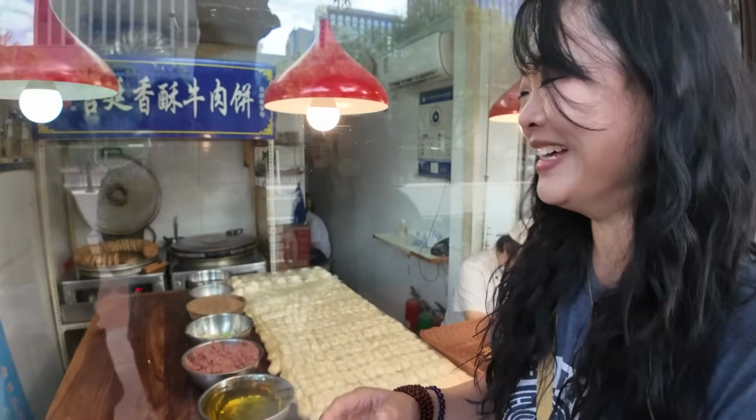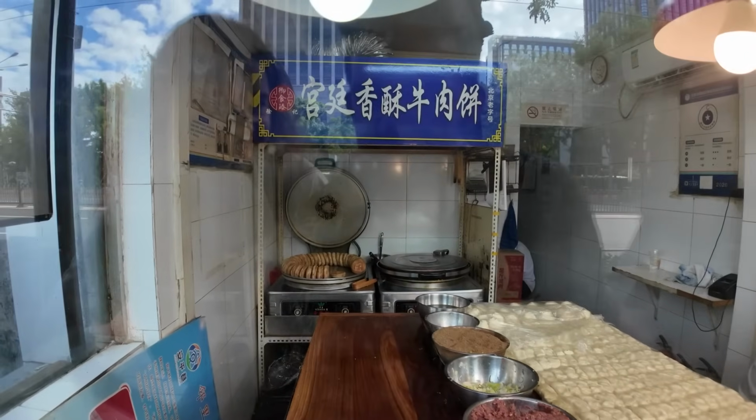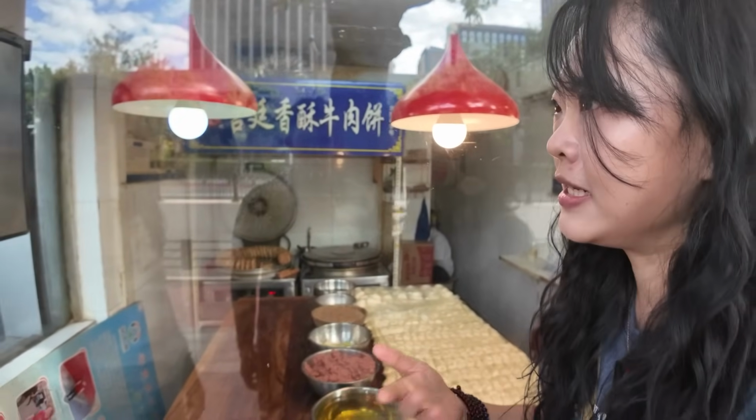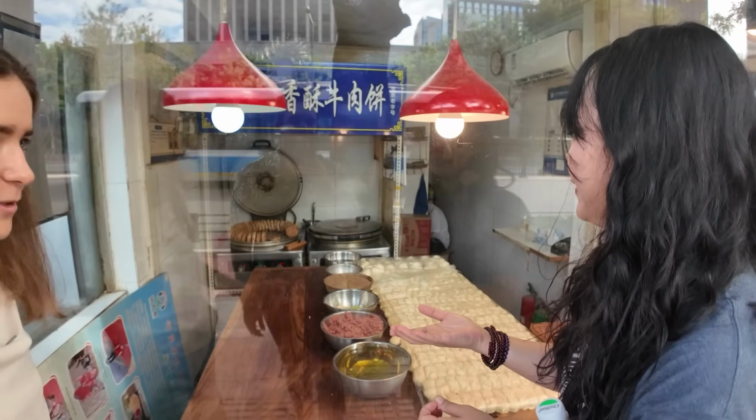The pie is in the back there. And then all the pies will go back in that pan. It has a special function of pan frying, and also a steaming function. So that's why it's fluffy.